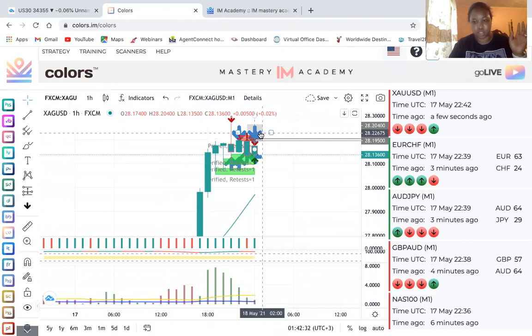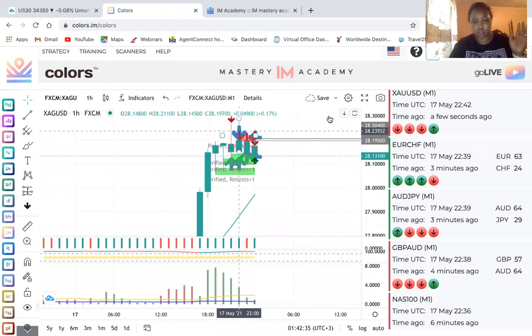So look at this. On the 1 hour time frame, the sellers try coming in, but it's not strong enough for them to take over. So this is why you see the red box appear on the 1 hour time frame, right? So if you wanted to trade on the 1 hour time frame, you could.